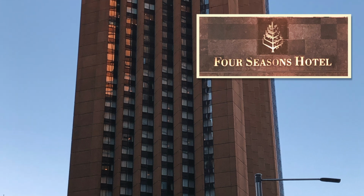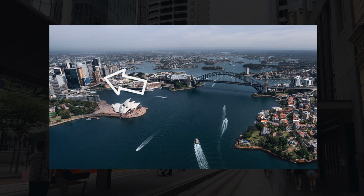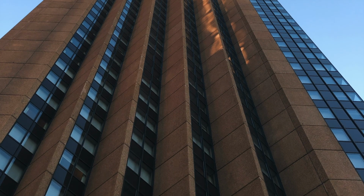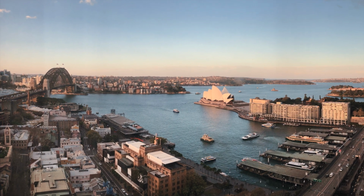The Four Seasons is one of Sydney's premier luxury hotels. It's located at the bottom of George Street and sits on one of the best blocks of land in Australia. The architecture is straight out of the late 70s and is totally iconic. And sitting on such an unbelievable spot gives it amazing, unfettered views of the harbour and city skyline.